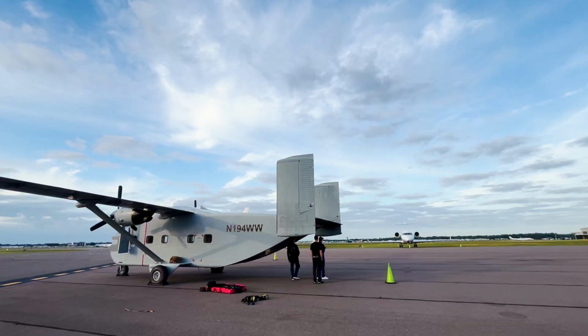Yeah, so we're now emptying the Skyvan. Take all the stuff out, install the platform, install the harnesses, the straps and all that stuff. It's way too early for all this, but hopefully worth it.